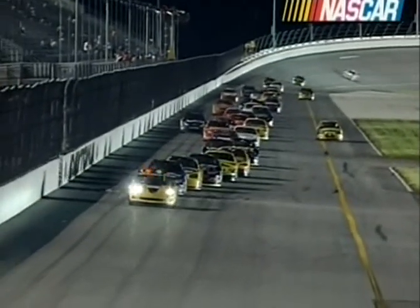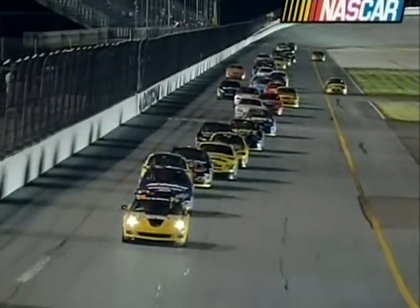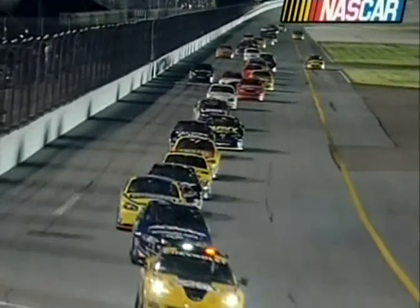If it was a red flag, Sterling would get out and pull that fender off. Oh, no, I can't do that. Be right there, though. Yeah, exactly right.